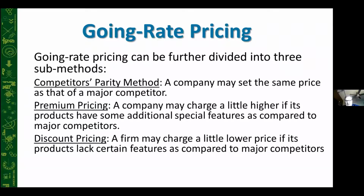Or discount pricing. You might want to charge a little bit lower than what some of your major competitors are offering. And you might let them know that, hey, here's how we're able to offer a bit lower price. You might have less features. You might just mention, hey, we're a smaller company. We don't have all the overhead costs that these big companies have. And that might be what you use as part of your pricing conversation with customers. But any of these are viable ways to look at and adjust slightly on kind of the going rate out in your marketplace.